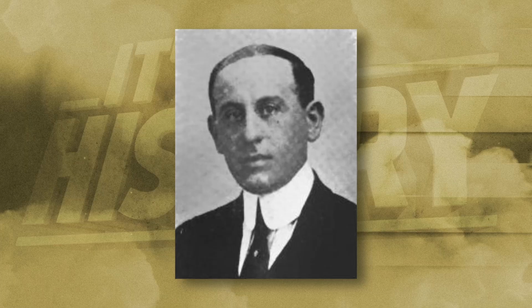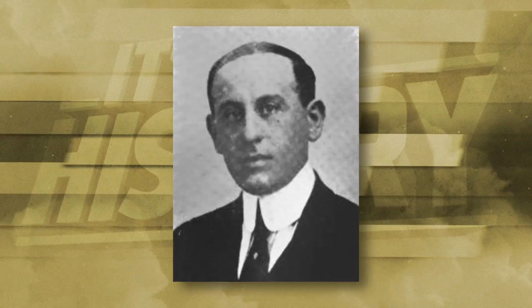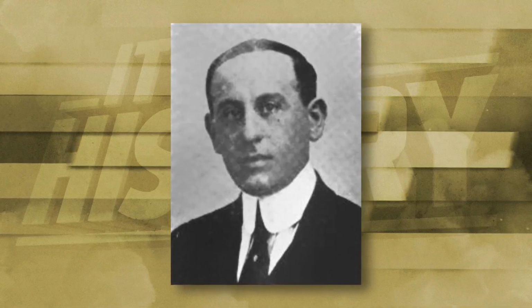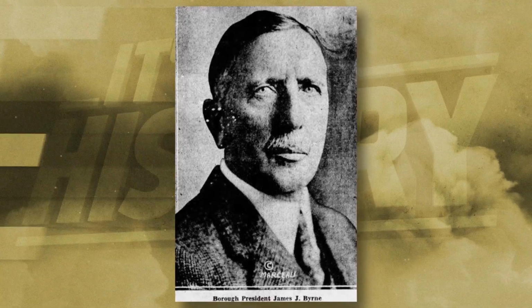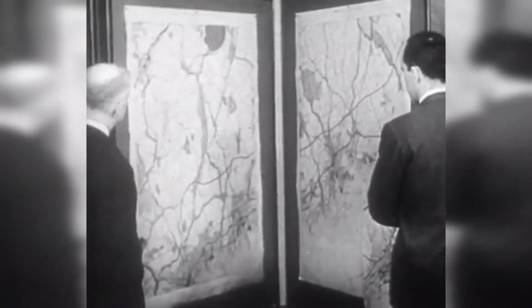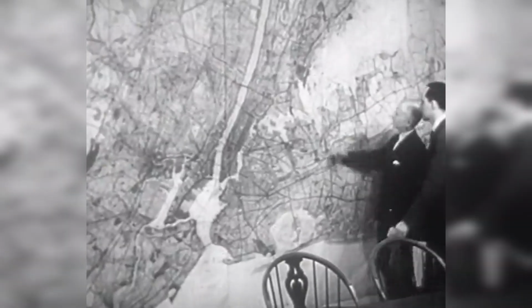You see, the Queens Midtown Tunnel was initially proposed in 1921 by Manhattan's borough president Julius Miller, and he caused a little agitation as the Brooklyn borough president James J. Byrne had not even been consulted about these plans. He expressed his displeasure that Queens and Manhattan had offered the Triborough Tunnel without consulting him first.